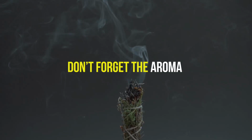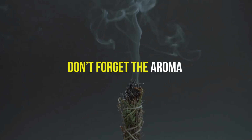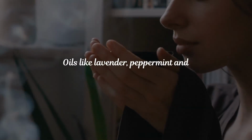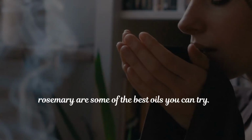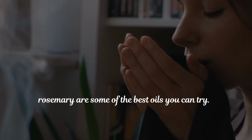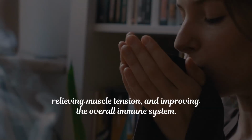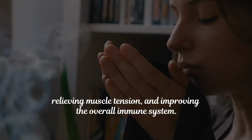5. Don't forget the aroma. Try using essential oils in a diffuser. Oils like lavender, peppermint and rosemary are some of the best oils you can try. It is because aromatherapy acts as a potent method to reduce stress, relieve muscle tension, and improve the overall immune system.